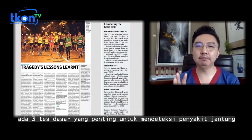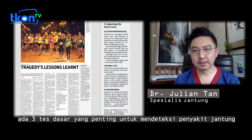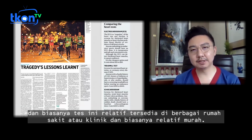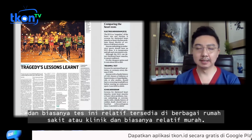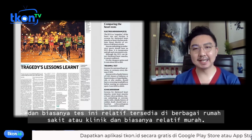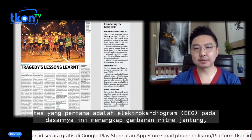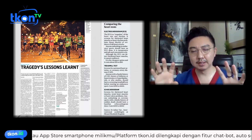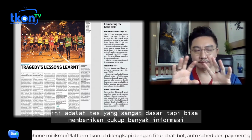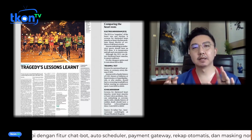Now there are three basic tests which I think are essential in detecting heart disease. They are relatively easily available in any hospital or clinic and are relatively inexpensive. The first test is an electrocardiogram, which is basically a snapshot of your heart rhythm. It is a very basic test, but it gives quite a lot of information.